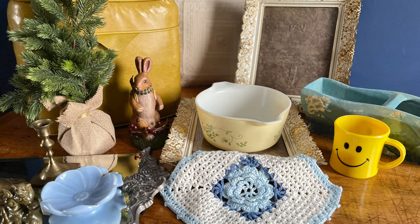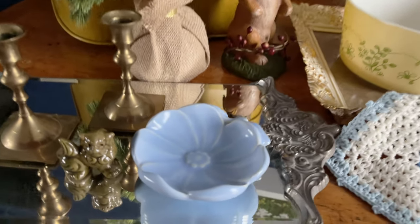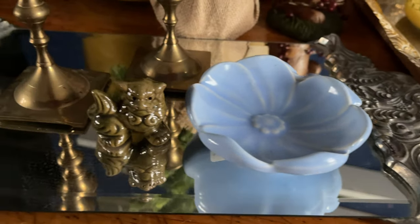Are you ready to see all of the items that I picked up while I was thrifting? I have to say, I am just grateful nowadays to find items at good prices. It's getting harder and harder to find. Loved this little blue dish. USA, always a good pottery piece.